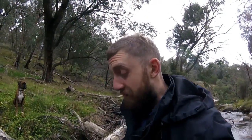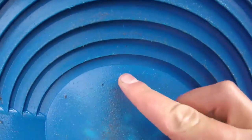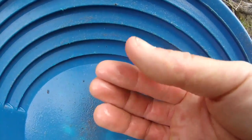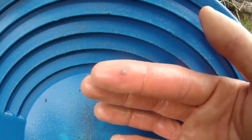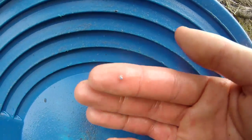I have had to move some serious overburden to get down to a pay layer. From experience, red clay. Finally just starting to get a little bit of red clay. Not very much gold yet, tiny little bit, but I'm going to have to rename this creek Sapphire Creek, because there is my second sapphire from this creek. How good is that? It's only a little one, but it looks exactly like a teardrop. It's so cool.